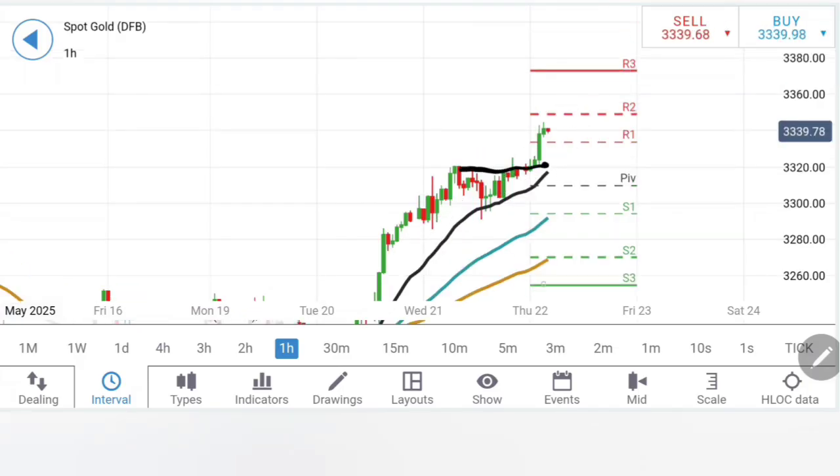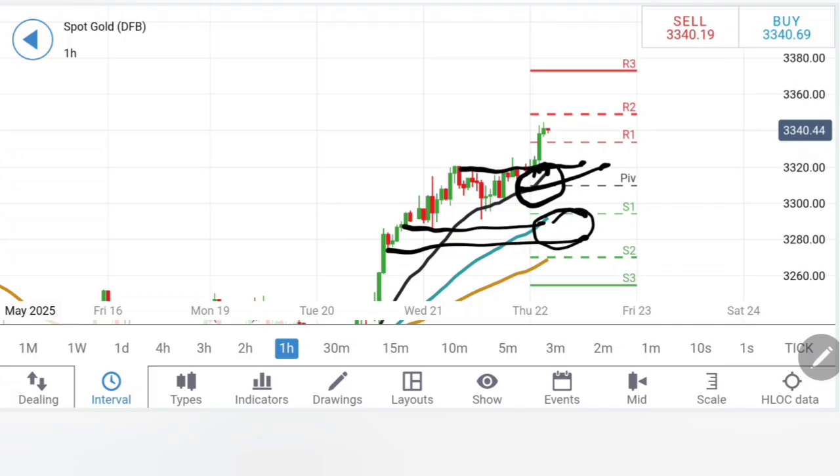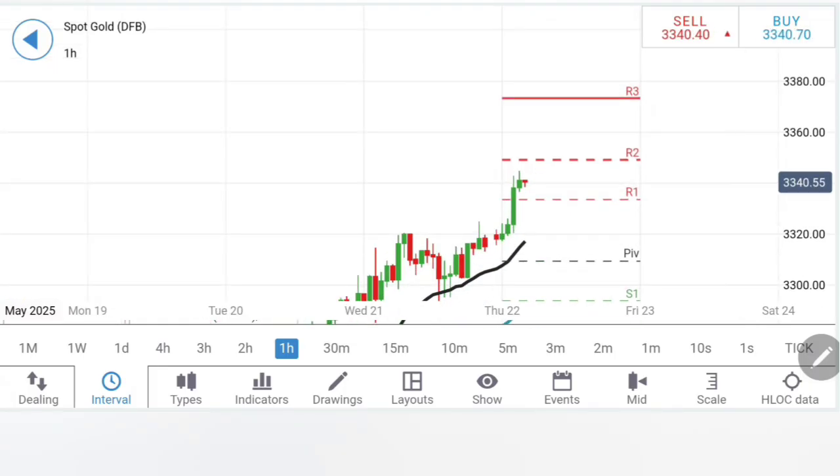Previously the resistance, now it should be the support, and thus 3320 and 3300 are going to be the prime support, and then 3290 and 3280. These levels are going to play the major role today if at all gold decides to reverse: 3320, 3310, 3300, 3290 and 3280.